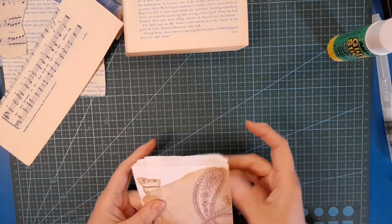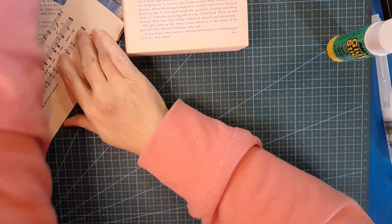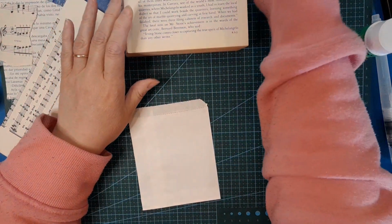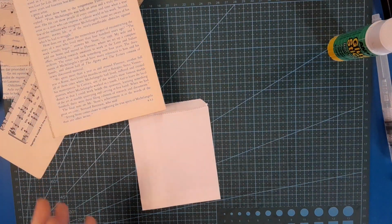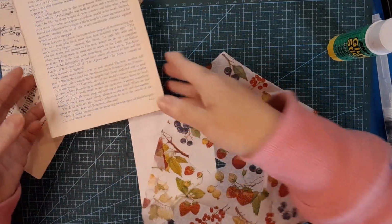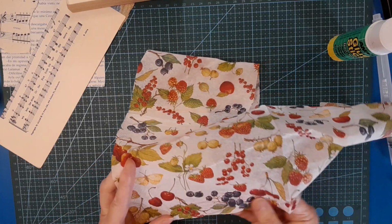Right, I think I'm just going to leave that one like it is. Bit of ink around it, and I think it'll be lovely. Right, another bag. Need to keep an eye on time too. We're going okay so far. Okie dokie, what's next? Let's go with this lovely berry one. Super bright and summery and very juicy looking, and it's got some butterflies as well.